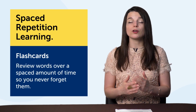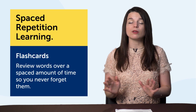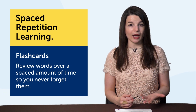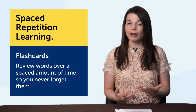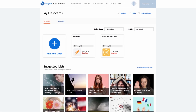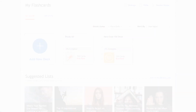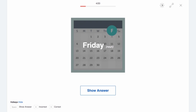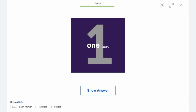You review words over a spaced amount of time so you never forget them. This is a powerful method for memorizing new vocab and phrases. But you don't have to sort words and force yourself to review at later dates. That's where the technology comes in, the flashcards. If you're using our website, just head over to our spaced repetition flashcards to take advantage of this learning method.